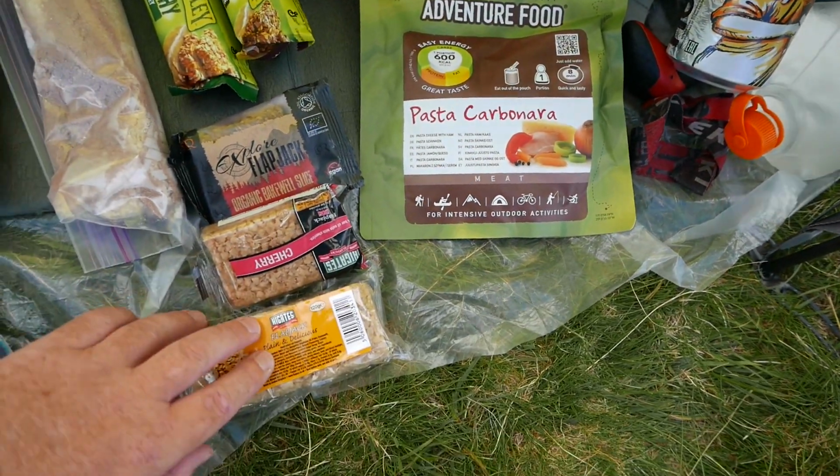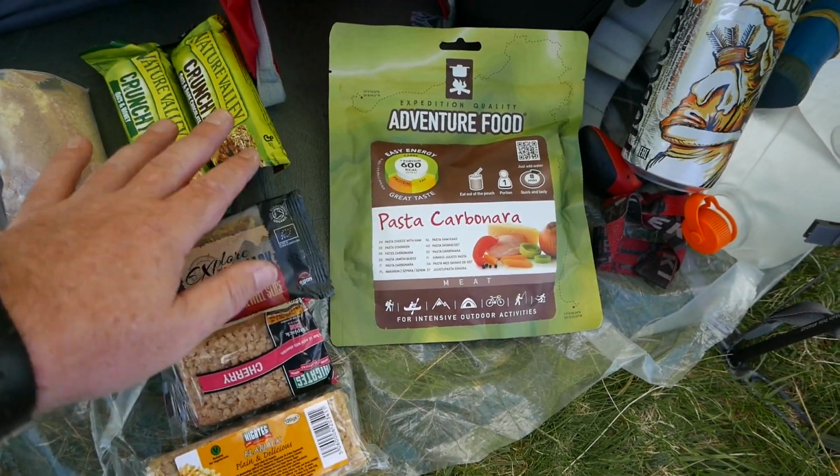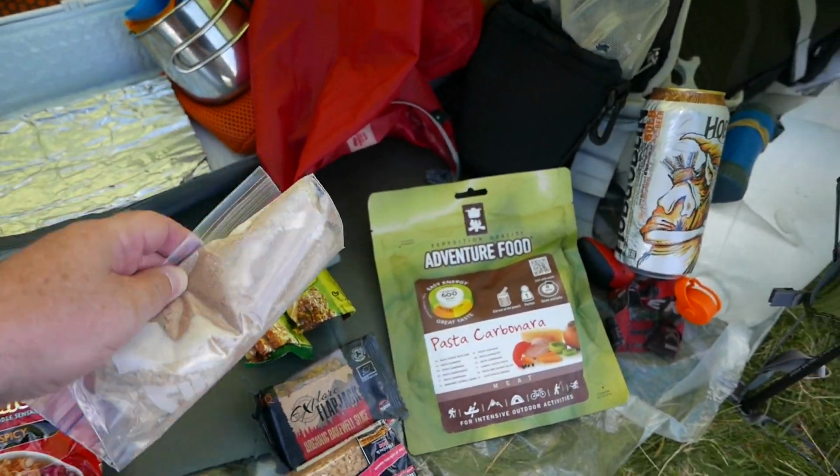So for afters, I've got a choice of a flapjack. Other snack stuff is a couple of crunch bars. Breakfast tomorrow, I've gone old school, a bit similar to the old Tatonka mug.